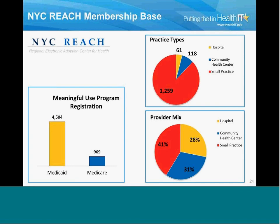Most of the individual practices that we work with are one doctor, a solo practitioner, maybe a couple of doctors in a practice, but they typically do not have a lot of administrative infrastructure, so they really rely on us to come in and help them navigate a lot of these programs.